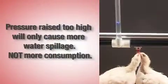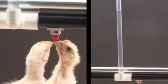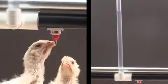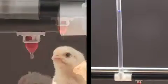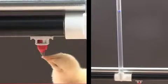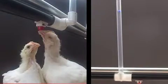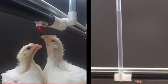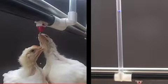However, producers all too often are told to aggressively increase water pressure in the belief that all of the increased water discharge will go into the bird, thereby increasing feed consumption and weight gain. But this does not take into account how much of the increased discharge is actually spilled and not consumed by the bird. Look what happens when the water column pressure is increased too aggressively.